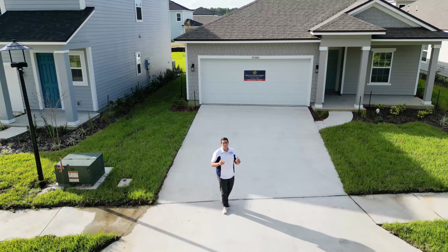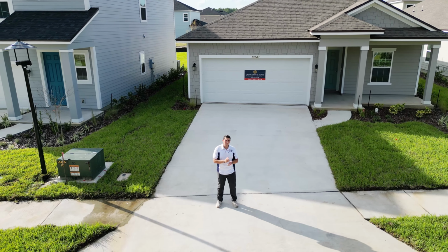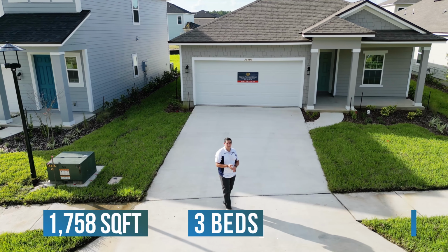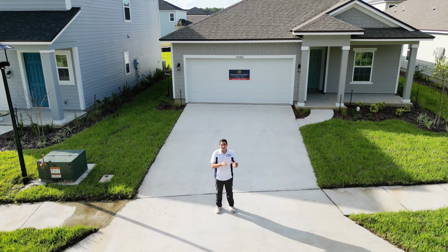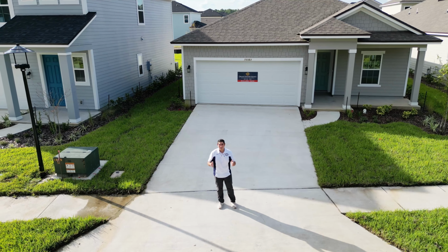And today, we're going to look at the Sweetwater model, which is built by Dreamfinder. It's 1,753 square feet, has 3 beds, 2 baths, 2-car garage, and even comes with a flex space that you can turn into a bedroom, use as an office, however you like. Let's go take a look.